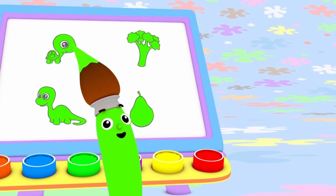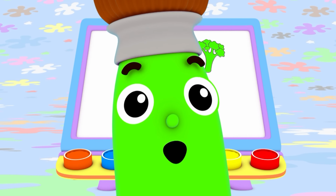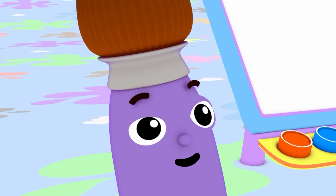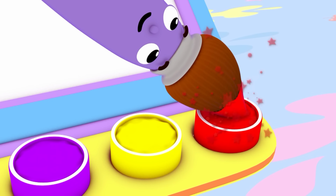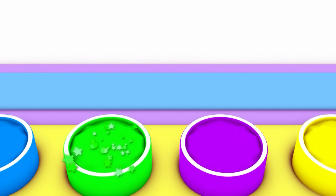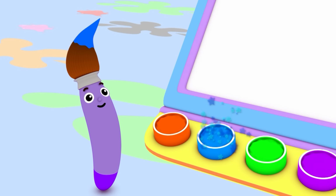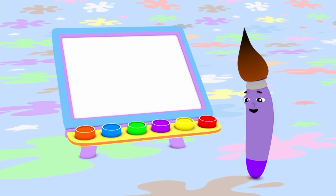I love color, oh yes I do. I love them all. Do you love colors too? Bye bye! Hi, I'm Petey the Paintbrush. I love to paint using all different colors, like red, orange, yellow, green, blue, and purple. What's your favorite color, Petey?